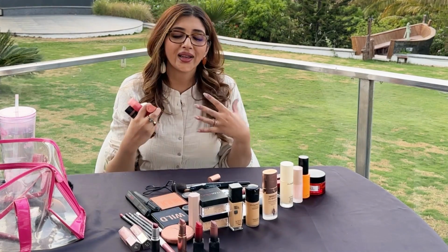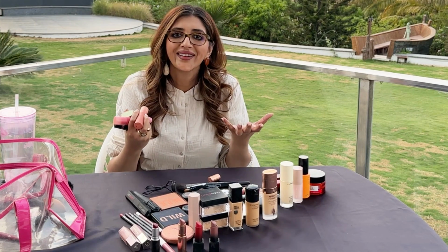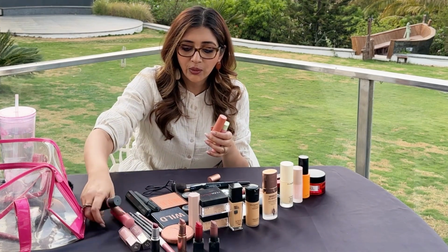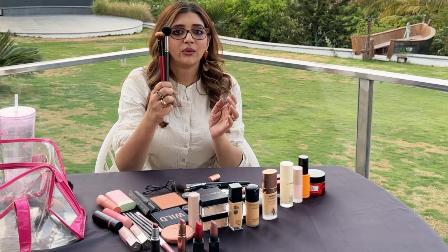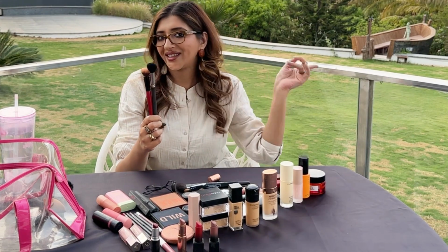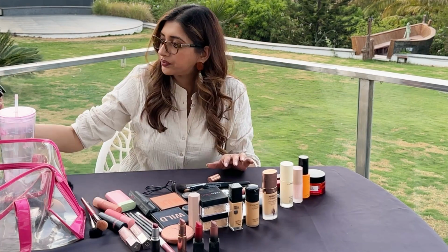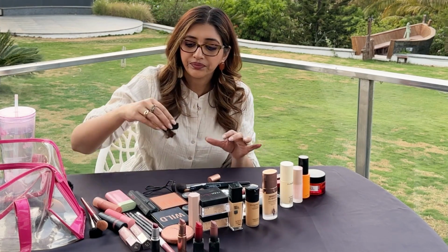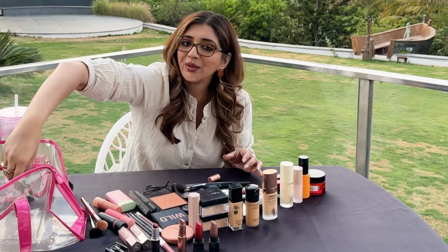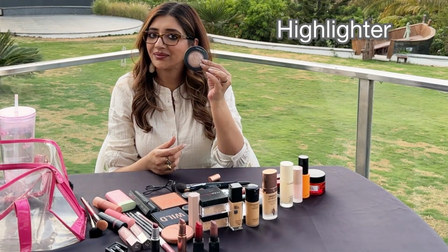Now, as you all know, I am obsessed with cream blushes. I keep some peachy ones and some pink ones. If you have oily skin, you can keep a powder form one, but basically some blush options. A couple of blush brushes. Again, to refer to the brushes, see my video on brushes. I like keeping a sharpener for thick pencils as well as thin. And last but not the least, a highlighter.